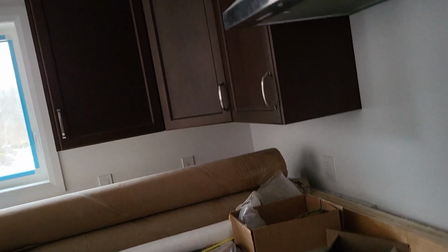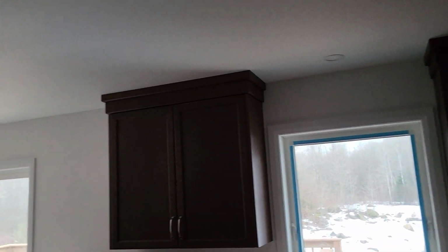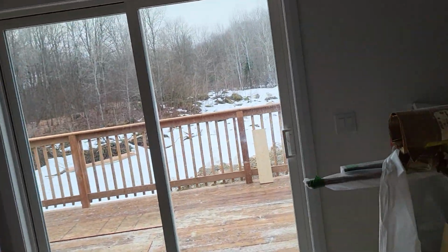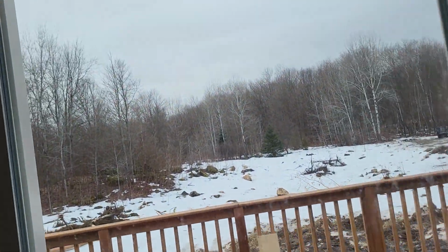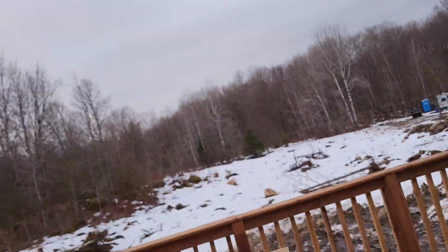Nice. Okay, turn around here. I'm walking over stuff. Look at these counters. Cupboards galore. Ceiling is done. Walls look as if they're done. Let's take a look at the back deck. Oh my god, guys. The stairs are done too!